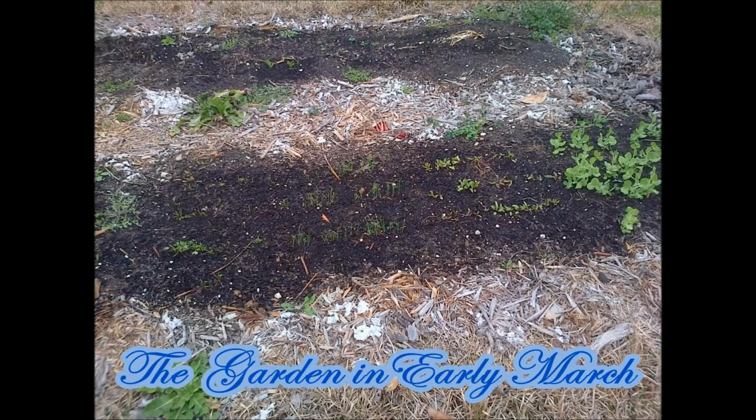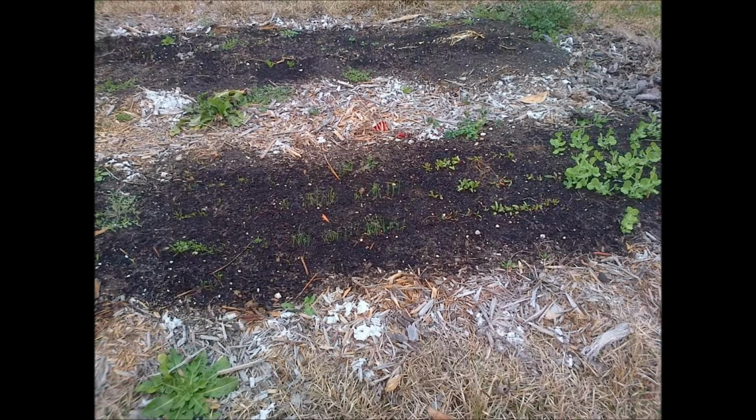This is the garden in early March. I planted peas on the right in the front. In the front next to the peas was beets. Next to that was bunching onions. Next to that was dragon carrots. And the peas, I think, were snow peas. And on the back row I just planted romaine lettuce, which only a few came up here and there. It was old seed.